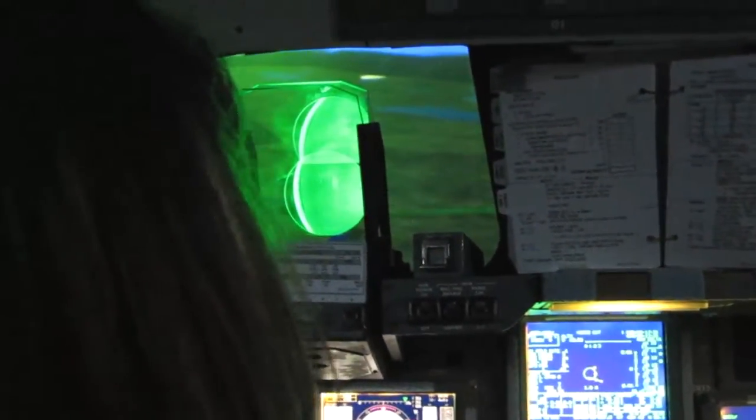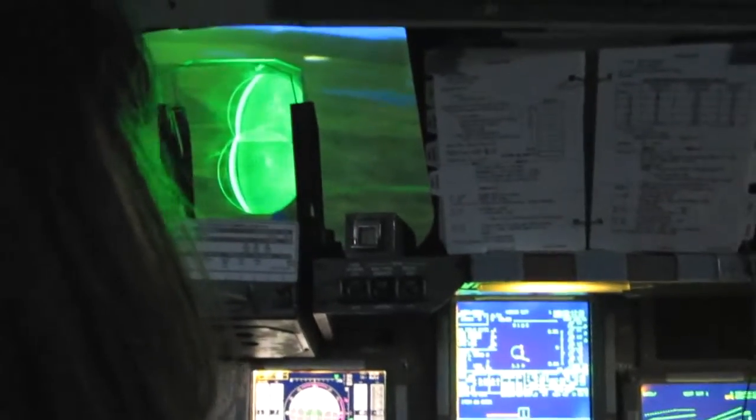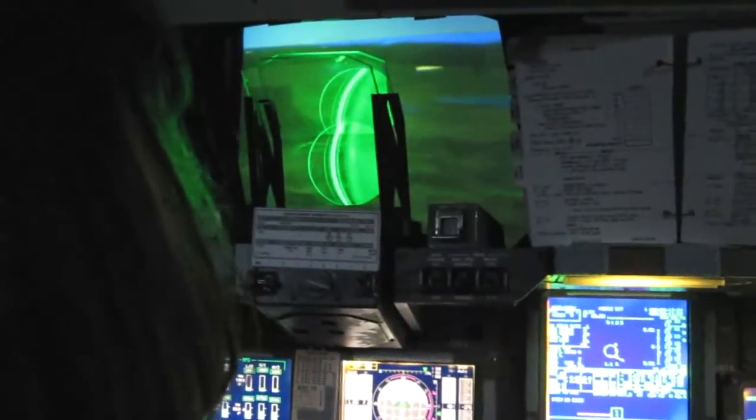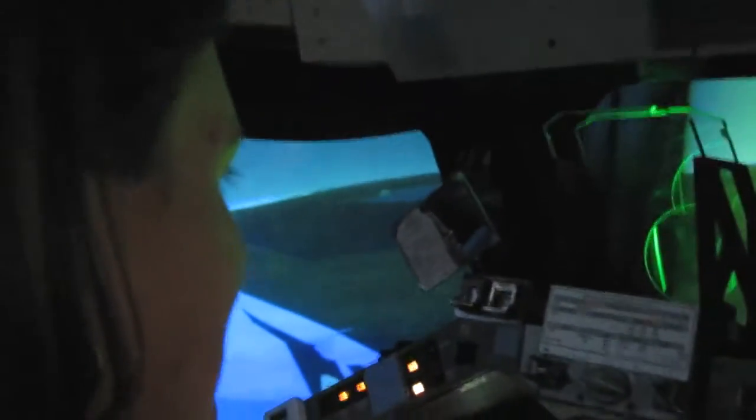How's that feel, Vicki? Does it feel? Hold on. She can't think and drive at the same time. She's flying at 270 knots. It's difficult to keep it in left and right.